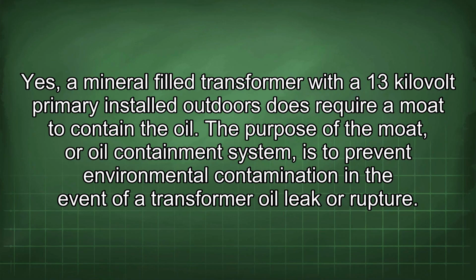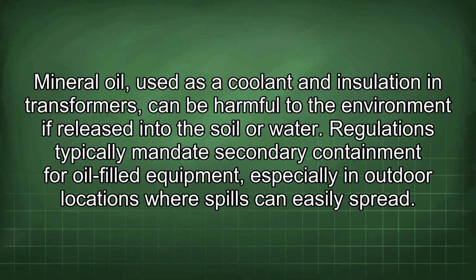Yes, a mineral-filled transformer with a 13 kV primary installed outdoors does require a moat to contain the oil. The purpose of the moat, or oil containment system, is to prevent environmental contamination in the event of a transformer oil leak or rupture. Mineral oil, used as a coolant and insulation in transformers, can be harmful to the environment if released into the soil or water.